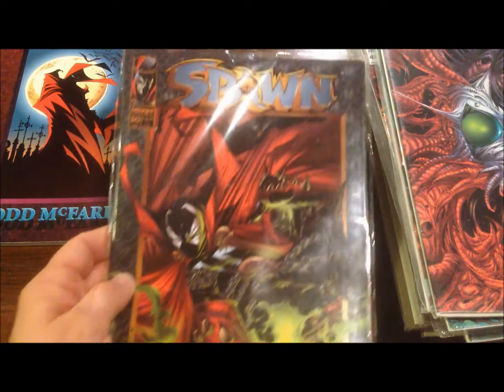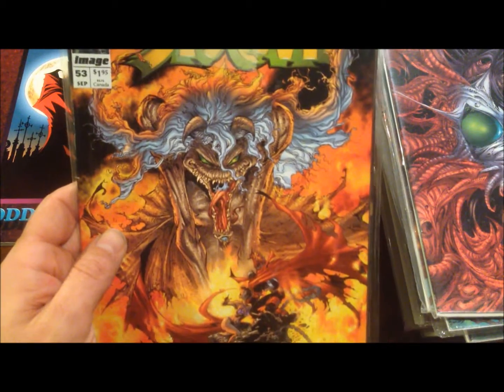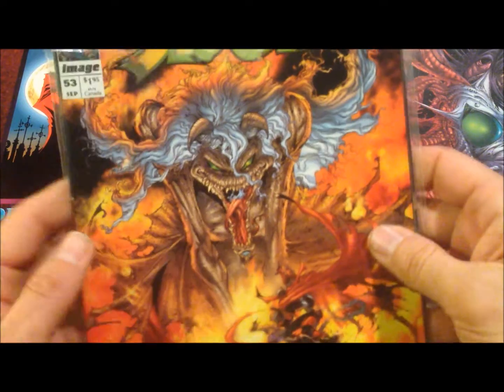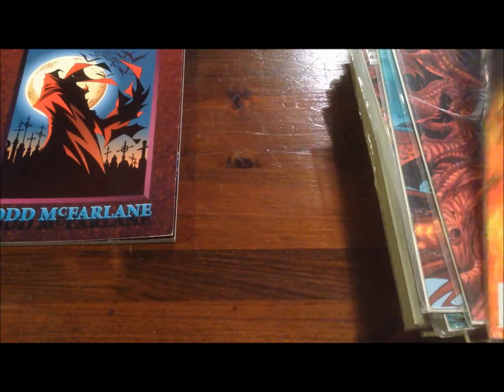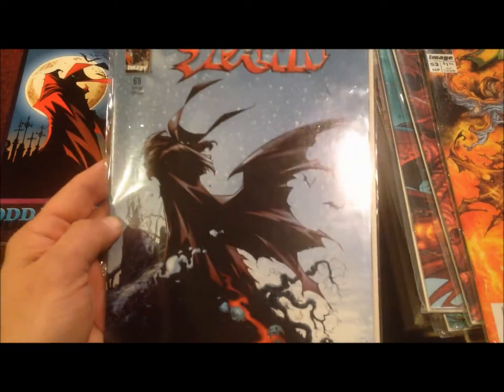There's issue 50. And then skip a couple issues, there's issue 53. I think this is when Spawn went to hell and started taking on Malebolgia, and eventually he did kill him and blah blah. I kind of fell out of a lot of this stuff. 53. And then I do a big skip, so I go from 53 to issue 68. Wow, that's a lot of months that I stopped collecting for some odd reason.